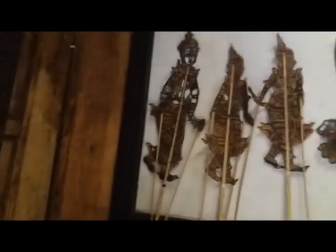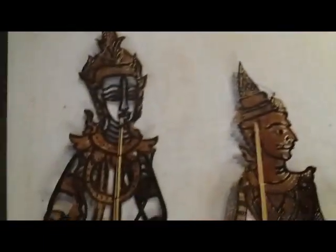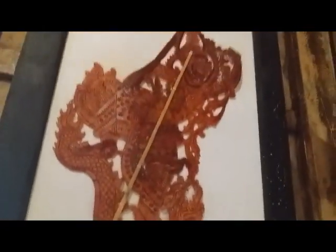Wow. This one came from Cambodia. Can you see it? It is Cambodian puppets. Wow, so these shadow puppets tell the stories of Ramayana and Mahabharata from Cambodian performance. This one is Wayang Kulit Kamboja.